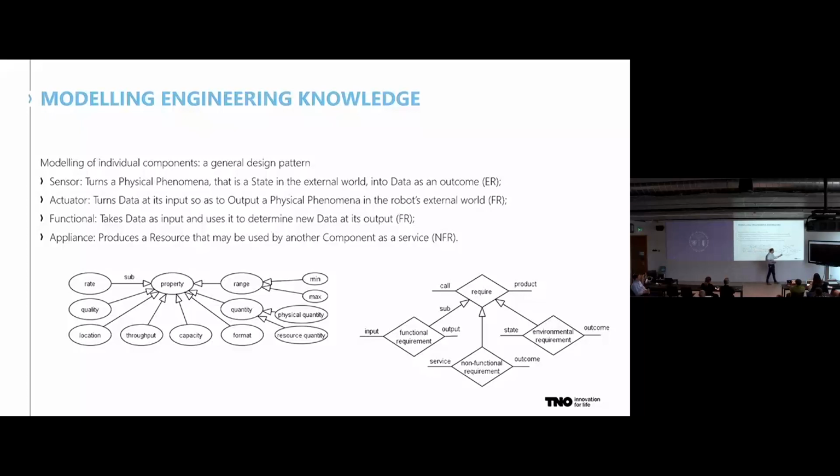And if you look into system engineering, there are different requirements. So you will have functional requirements of your system, you would have non-functional requirements of your system, of components, sorry. And you also have environmental requirements. As I just mentioned, a camera would only work under particular light conditions.